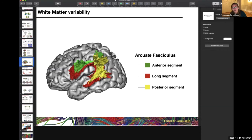And it goes into the temporal lobe here. Now, the classical description is that it stops in the superior temporal gyrus, which is this one. But with tractography and also postmortem Klingler dissection, you usually see it extend further into the middle temporal gyrus as well. Now the other two segments are the anterior and the posterior segment of the arcuate.